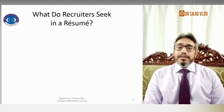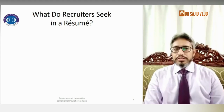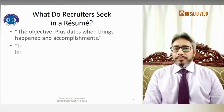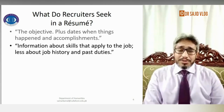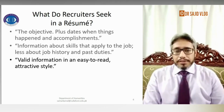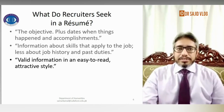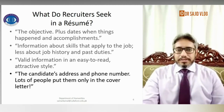Before that, I have got a very important thing to tell you. It's about what recruiters basically love to read in your CV. They like to read the objectives plus dates when things happen and accomplishments, then information about the skills that apply to the job, less about job history and past duties. Valid information, verifiable information, presented in a reader friendly, easy to read, attractive style. That will make a difference basically.